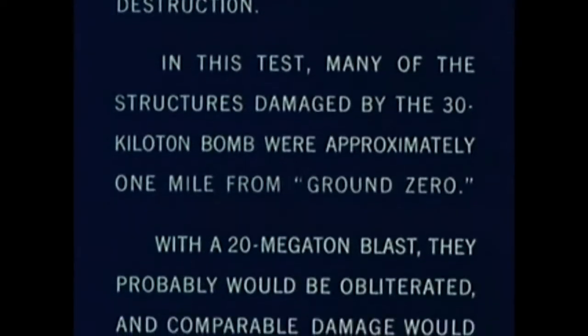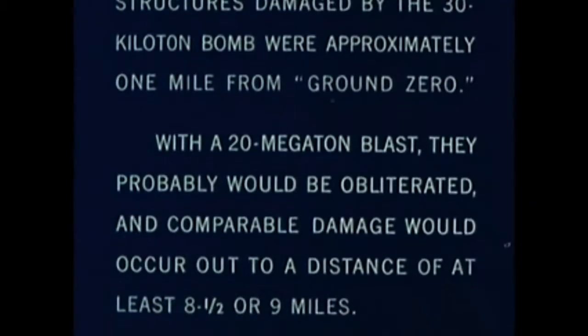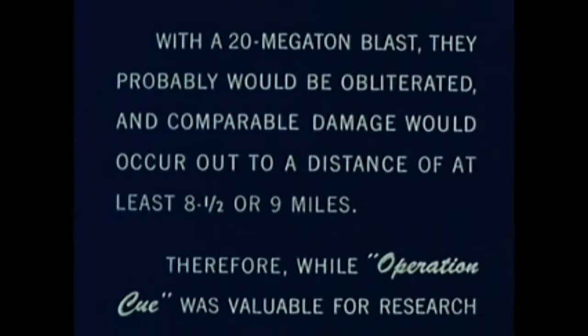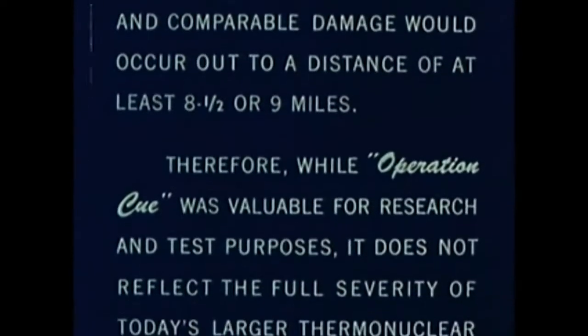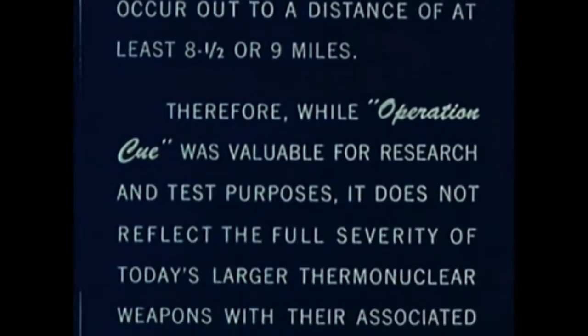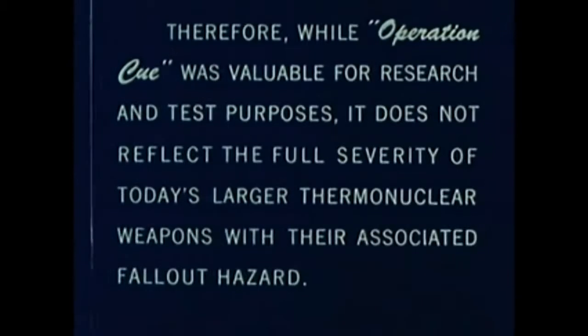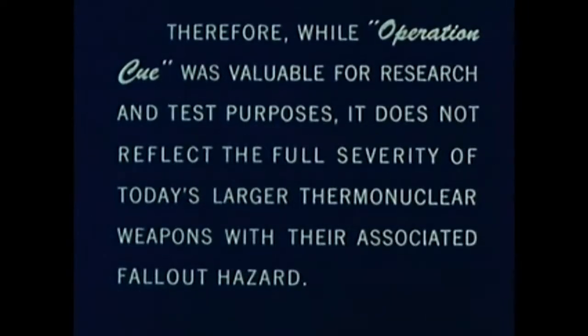In this test, many of the structures damaged by the 30 kiloton bomb were approximately 1 mile from ground zero. With a 20 megaton blast, they probably would be obliterated, and comparable damage would occur out to a distance of at least 8.5 or 9 miles. Therefore, while Operation Q was valuable for research and test purposes, it does not reflect the full severity of today's larger thermonuclear weapons with their associated fallout hazard.